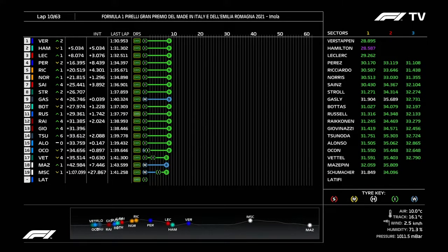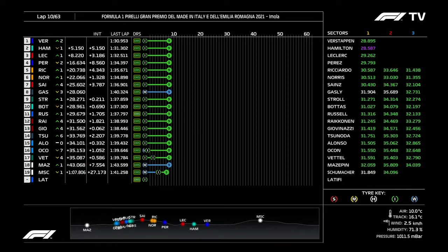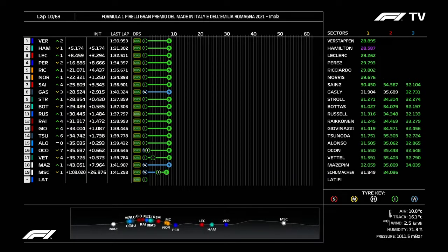As is Lance Stroll. Those wet tyres on the AlphaTauri of Pierre Gasly not helping him as Stroll takes the long way round and over the curbs at the chicane, and it was a move that was on, but very, very difficult to slow the car down enough to keep on the tarmac. He'll fight that again next time around.